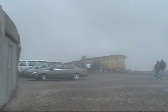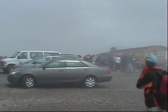It's kind of a windy day today up here on the mountain. And we're in the fog, of course. Of course, I'm always in the fog anyhow.